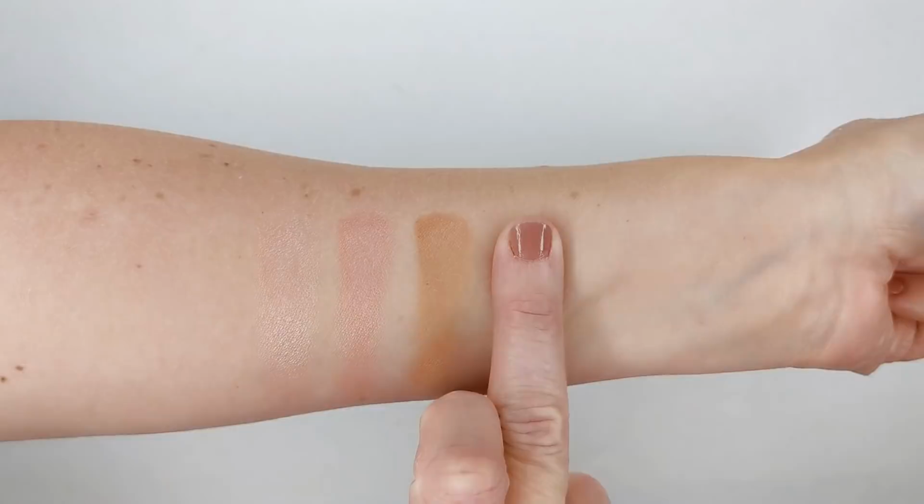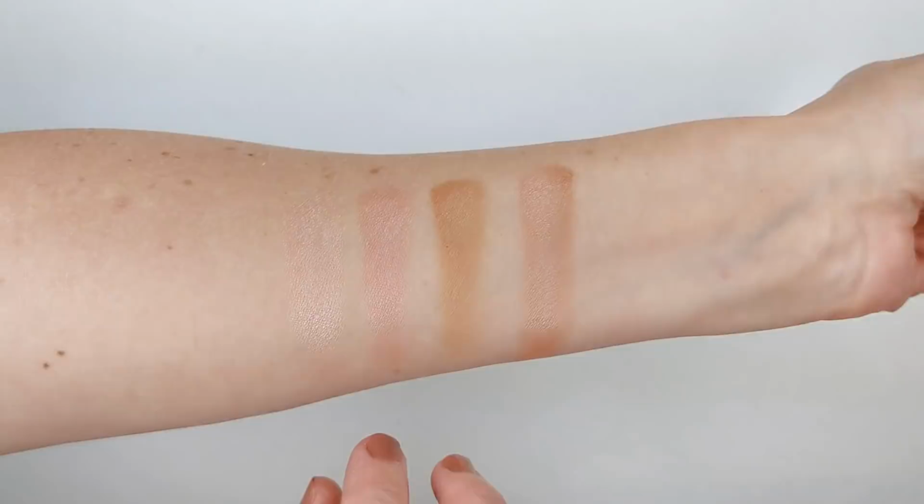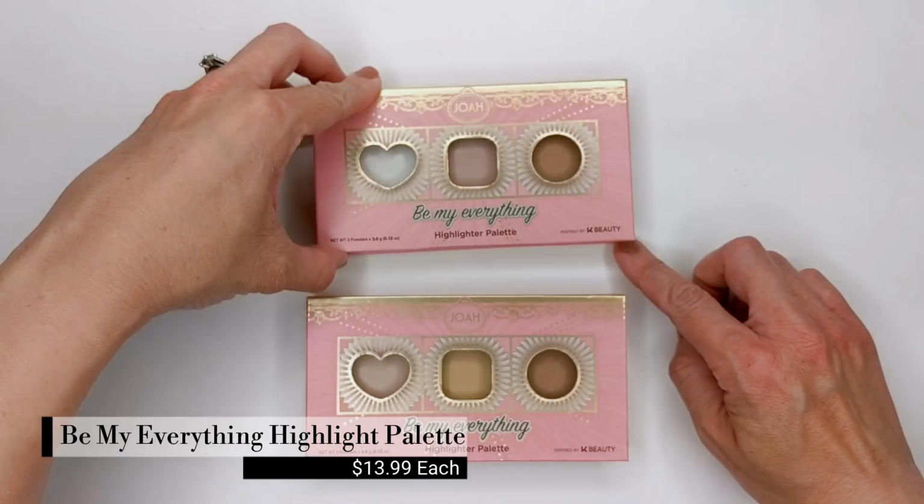And then this is what all of the colors look like swirled together. And I am loving this really pinky bronze color, and it just has that gorgeous glow to it. I'm obsessed. I cannot wait to just wear this as a blush on my cheeks. It's so pretty. And then next up are the Be My Everything highlighter palettes. These come in two shades, light and medium.